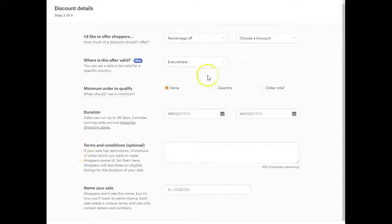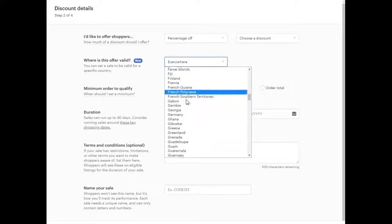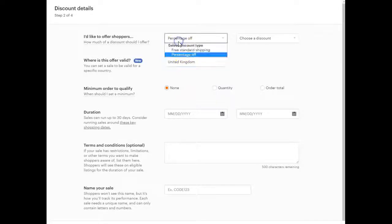So let's say you are in the UK and you sell both to the UK and to the United States. You might then decide for your United Kingdom customers that you are going to do a 10% off because everything is more or less 10% more expensive to make up for your US buyers and that shipping expense. So this is one way you can do it.